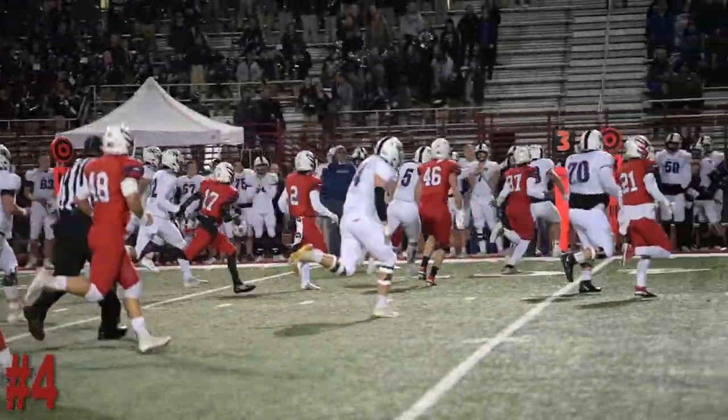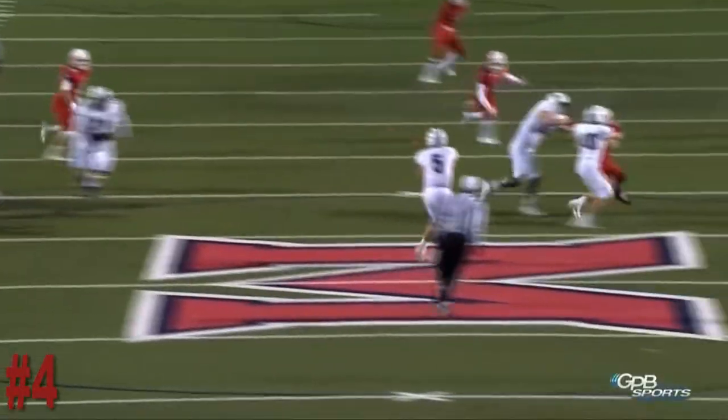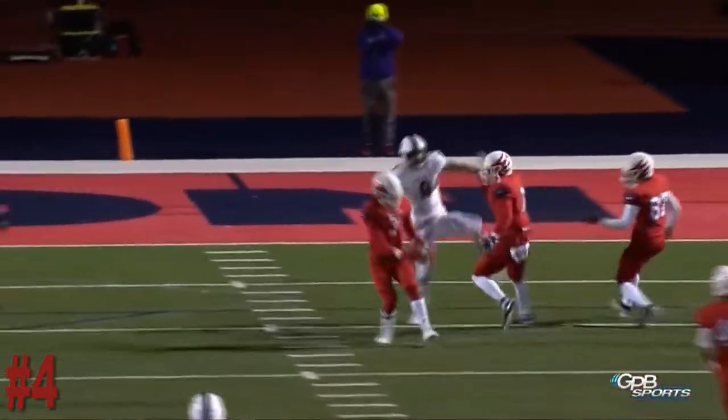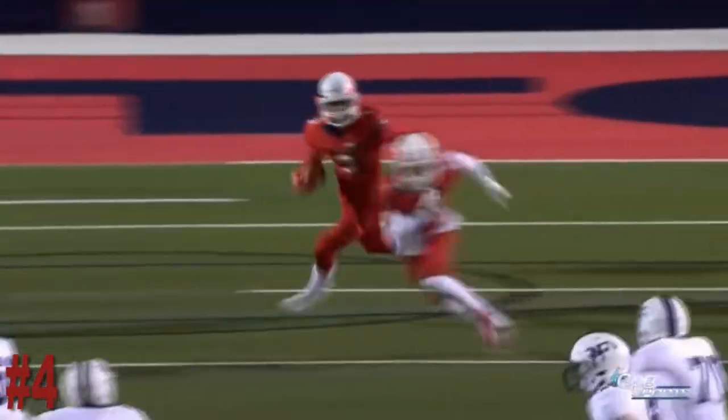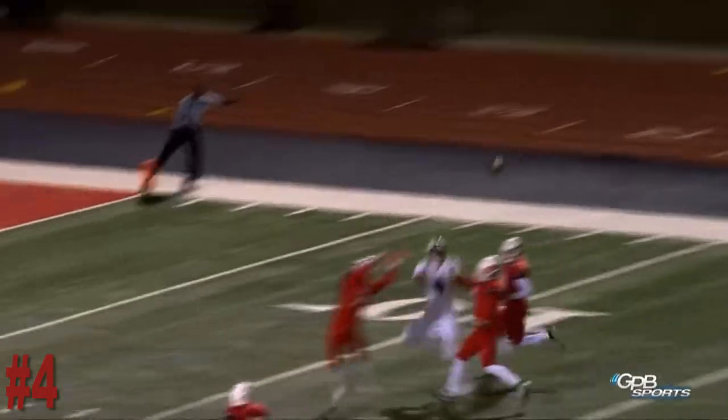Double pass here. Mites to Lucero, trying to get the ball to their best player, Val Mullen. As you can see, triple team in that play, and Slider just not fooled at all. Playing a little center field here. You can see him. He sees the ball. Look at that coverage on Val Mullen.